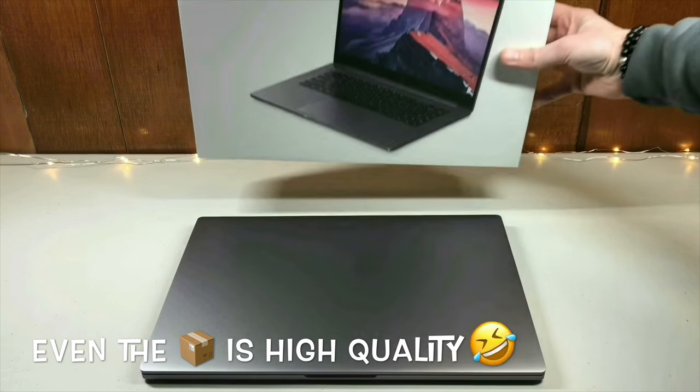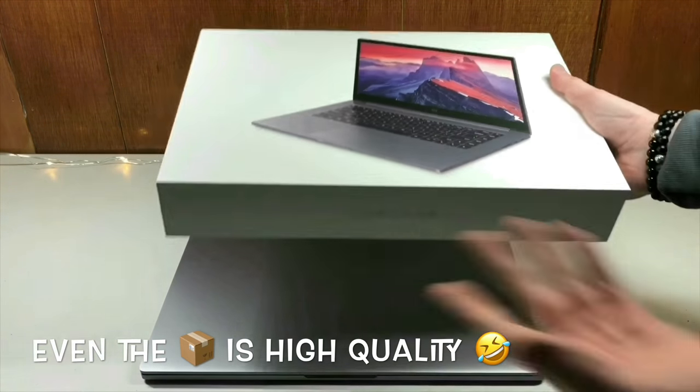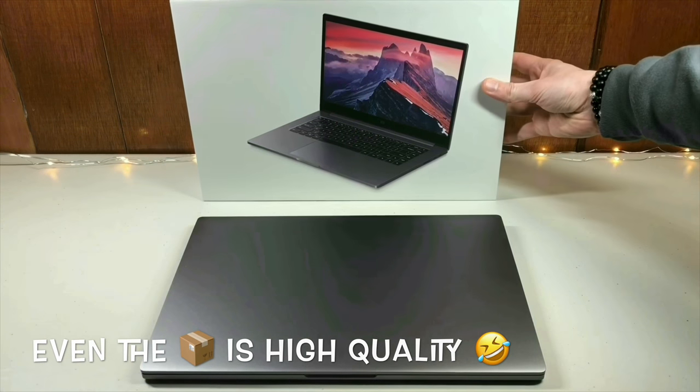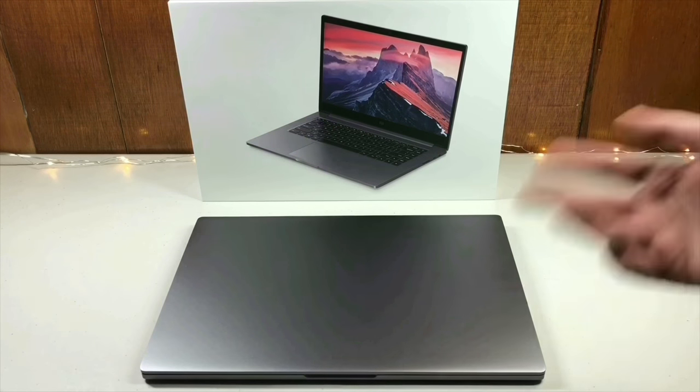This is literally a replication of the MacBook Pro box. Super sleek, the insides are the same. It's this thick cardboard. They really went all out. They didn't skimp on this, and that's why I'm actually very impressed with it.